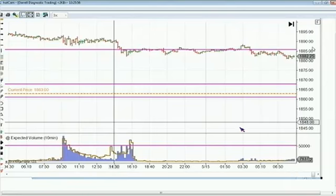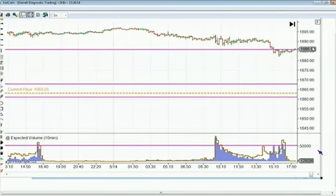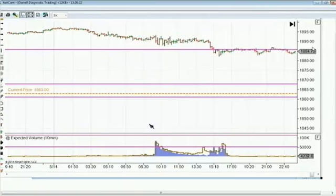And a little trick on the volume too, something to help out on this. Click on your volume, like if you're using Ninja here on the right side, drag it down a little bit. Now when you move, it'll keep that perspective, okay? If it's zoomed, all of a sudden volume looks big. But if I put it in focus, then I keep that perspective of what's 50,000, what's 100,000, was it a real big volume bar day, okay?